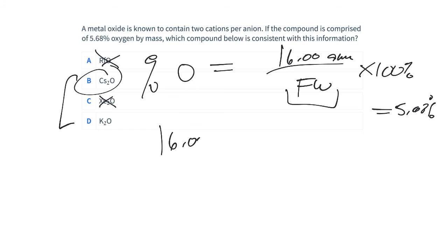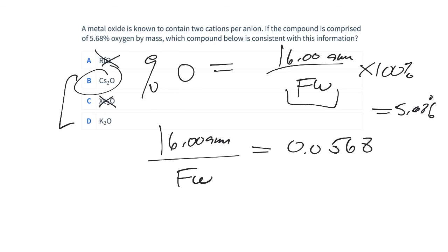So I might write 16.00 AMU divided by the formula weight is just equal to 0.0568, kind of getting rid of the percentage and the 100%. So just expressing that as a fraction, I could cross multiply and then divide by the 0.0568. So if I put 0.0568 into 16, that'll tell me the formula weight of the compound. And then from there, I should be able to verify that it's cesium either by calculating the formula weight of that compound, or by subtracting the O mass, dividing by 2, and verifying that's the atomic weight of cesium.